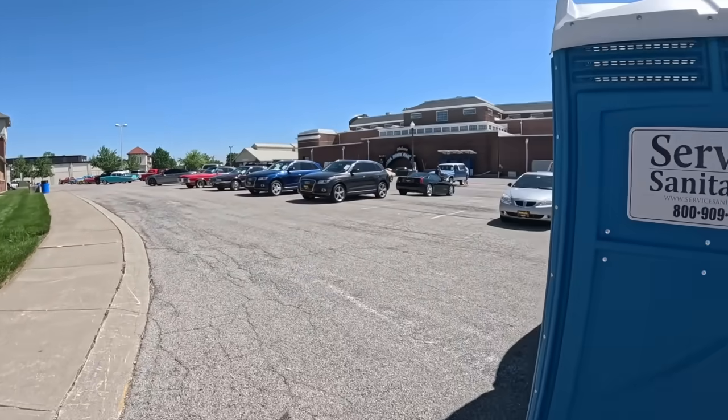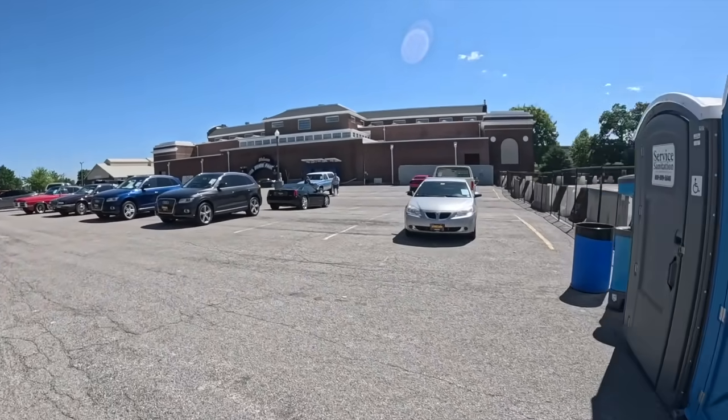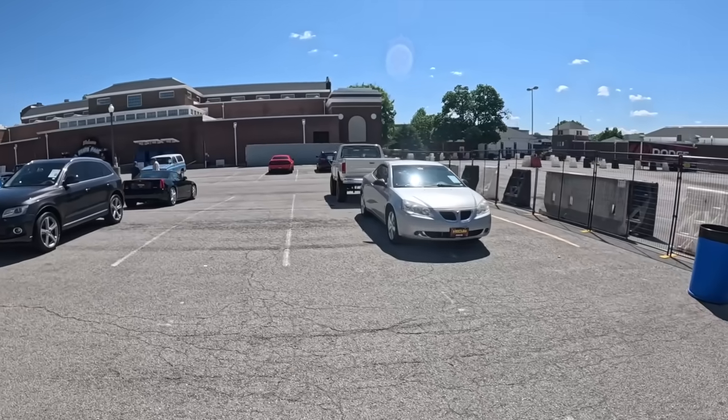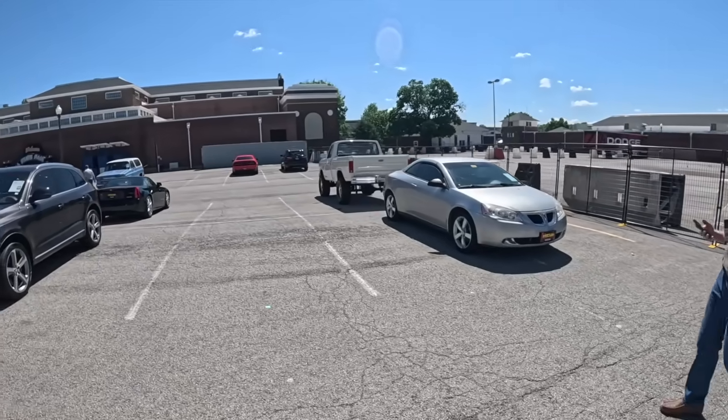Oh, there's more cars over here. A Blazer, short bed Fords. It'd be hard to see every car here. Is that another Bronco? Well, like a full.